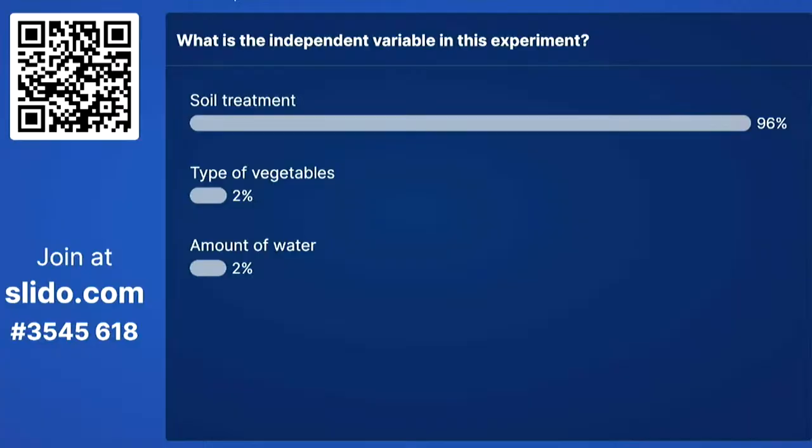Okay, so the independent variable in this investigation was the treatment of the soil. So it was what's happening in each of those beds to treat the soil. So my next question for you is the, let's have a look. Oh yes, most of you got that right. That's amazing. Well done.